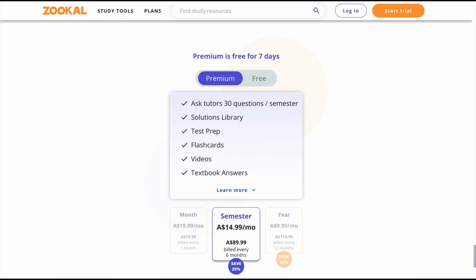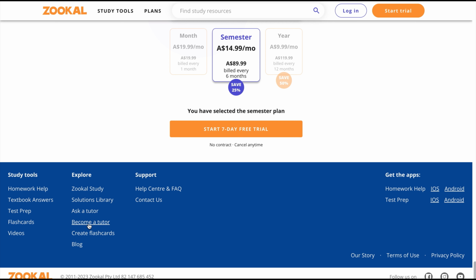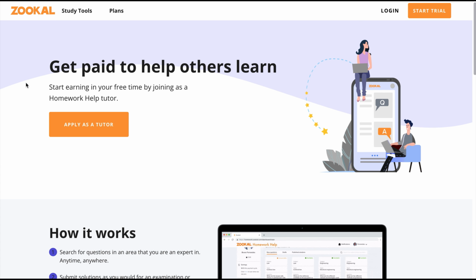When you scroll all the way down to the end of the website, you're going to come to this tab here called Become Tutor, which is basically going to take you to what it means for you to become a tutor on a platform like Zookal. As a tutor on Zookal, they say you get paid to help others learn. You can start earning in your free time by joining as a homework help tutor.